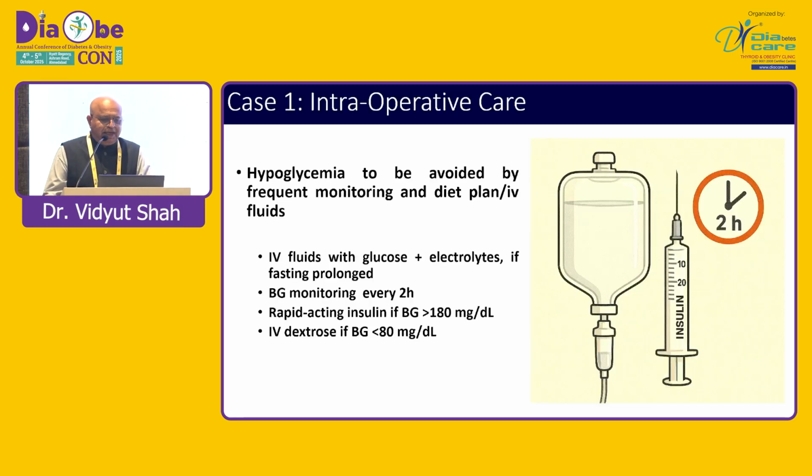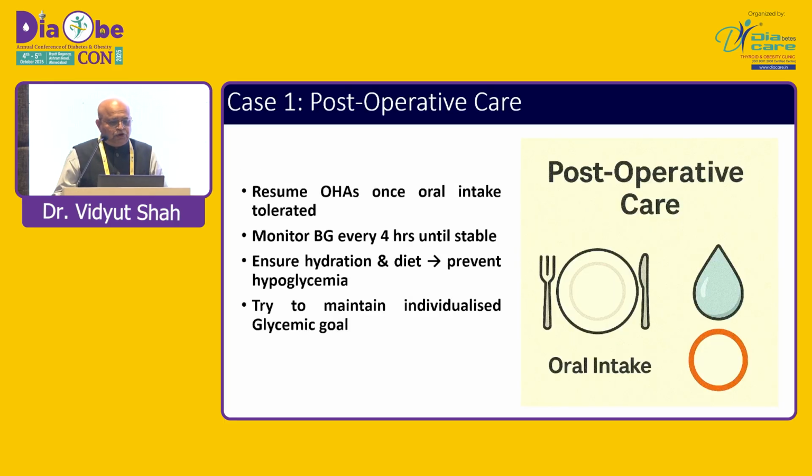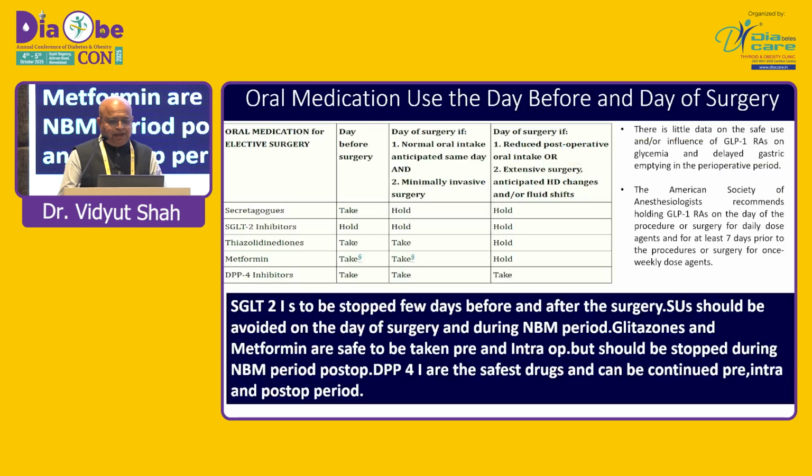Intraoperatively, hypoglycemia is to be avoided by frequent monitoring and, if required, IV fluids. Give IV fluid with glucose and electrolytes if fasting is prolonged, rapid-acting insulin if blood glucose rises above 180, and IV dextrose if blood glucose falls below 80. Post-operatively, one has to resume OHAs once oral intake is tolerated and monitor blood glucose every 4 hours. Ensure hydration and diet and try to maintain an individualized glycemic goal.